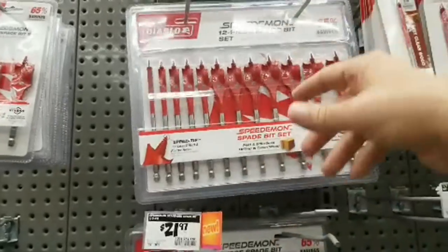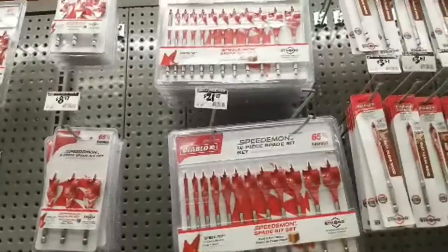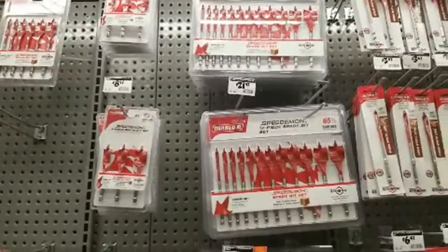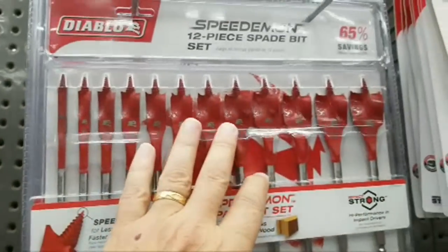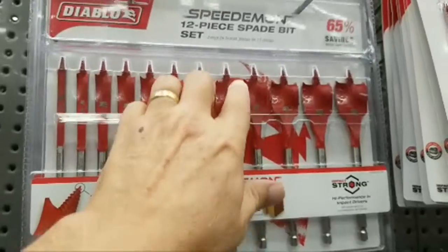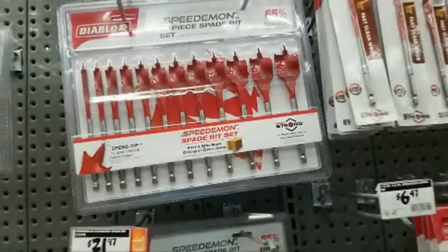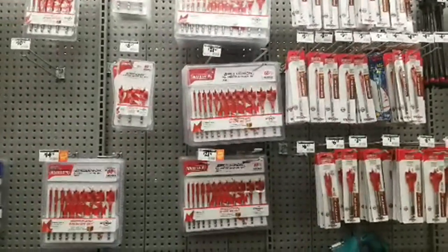I mean, I should have had that review out months ago for you guys, but I'm comparing these against, and I can't remember if there's a third brand that we were comparing them against. But these are essentially the Bosch, right? Because Bosch bought these guys, and everything about these is the exact same as the Speed Demons. They are the Speed Demon. Without a doubt, they are the Speed Demons.